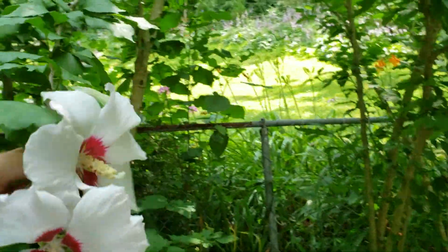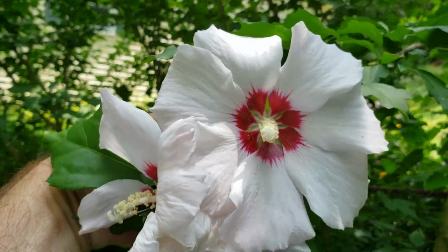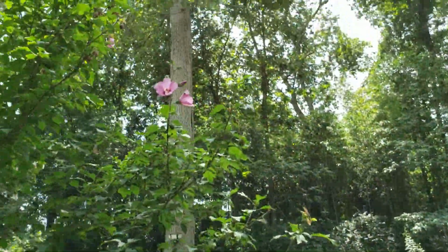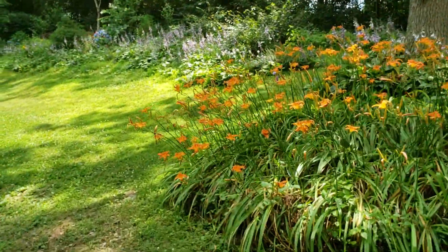And the Rose of Sharon are really pretty. Again, it's just a hibiscus. But really, really pretty flowers. And I like the purple myself. All right.